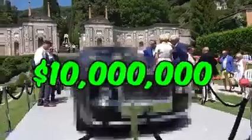This car costs $10 million. What? And what's even crazier is this one costs $30 million. And this one costs $70 million. We're gonna react to the most expensive cars in the world, starting with this one.